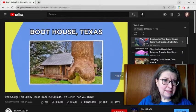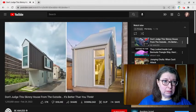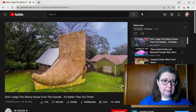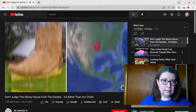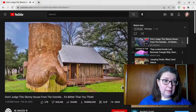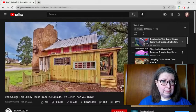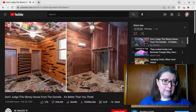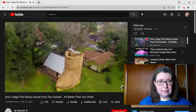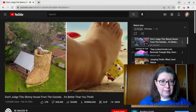Boot House, Texas. Texas, of course. Houses come in all shapes and sizes, and none exemplify this better than this cowboy boot located in Huntsville, Texas. It is genuinely a house, but hold it, partner, as it's quite the Southern belle once you get inside. With an annex adjoined to the back, this shoe buckles up 2 bedrooms, a living room, a kitchen, and even a rooftop terrace. And with 711 square feet, you can fit some surprisingly big feet into this shoe.